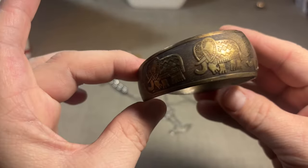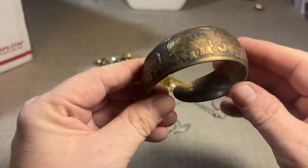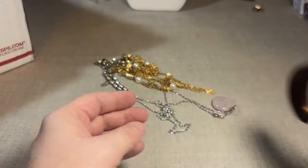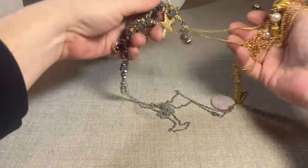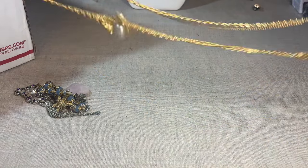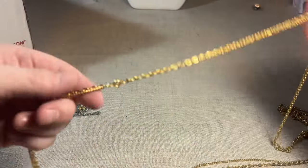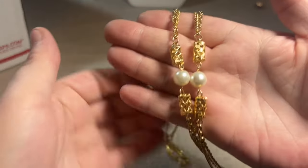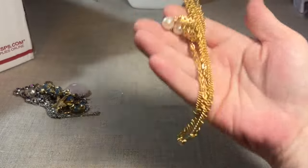All right, elephant. So this is probably India, made in India. Sort of molded brass, probably started as copper over brass, but older, so it's pretty worn. Ooh, I like the looks of this. You know, big gaudy gold tone jewelry has made a comeback. And I just love this. So here's the closure. It is definitely vintage. Beautiful gold tone. I love those little filigree style beads. Faux pearl. Very pretty sweater length necklace.